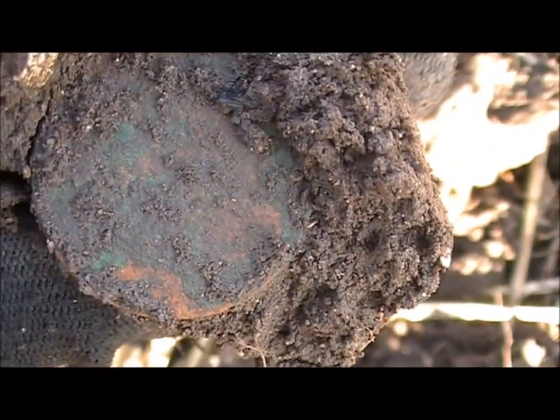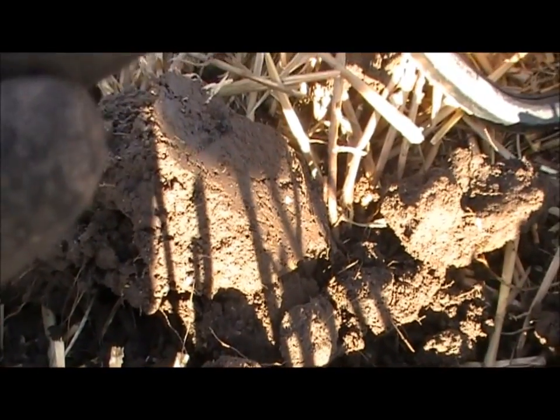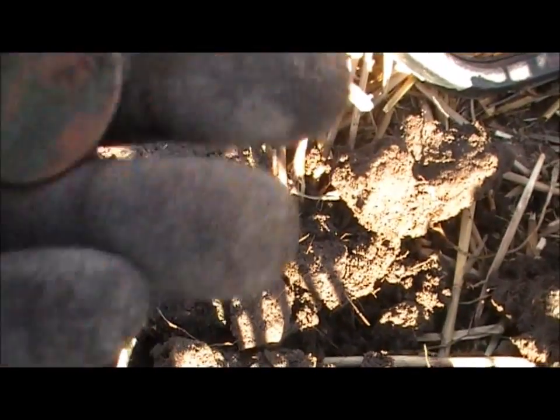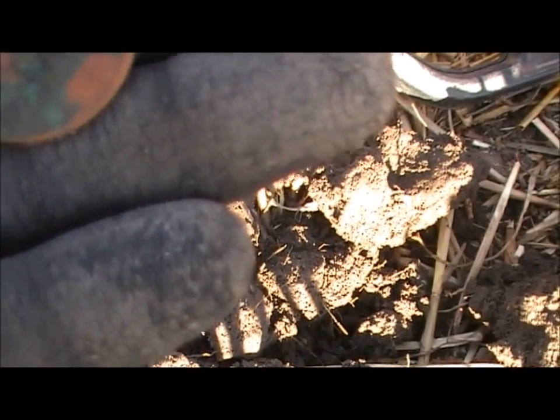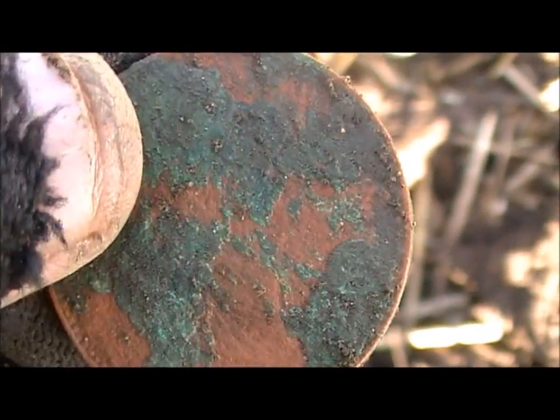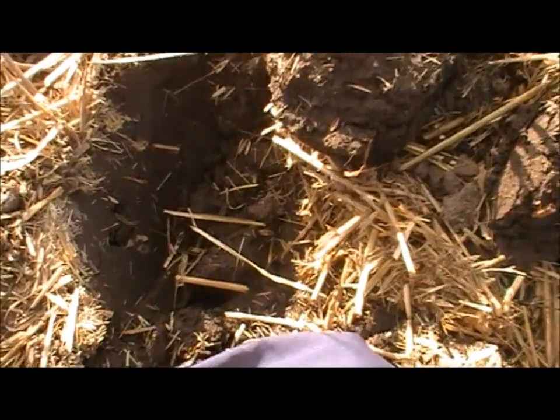It's the third, fourth coin of the day. Elizabeth. Not much on it, I don't think. Oh yeah, it's 1963, I think. Not bad. Let's move on. Hey guys, took me all there.